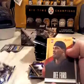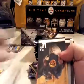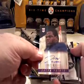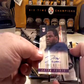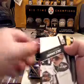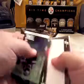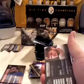Steve Smith die cut, rookie. Lewis Nix the third to 100 for the Texans. Insert rookie. Dummy card.